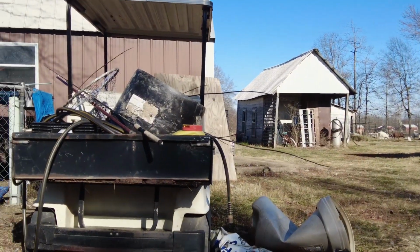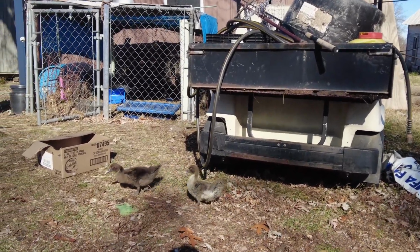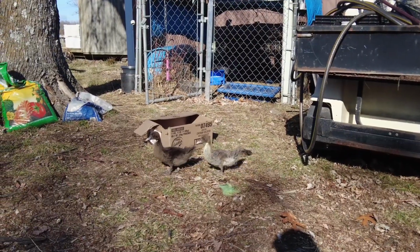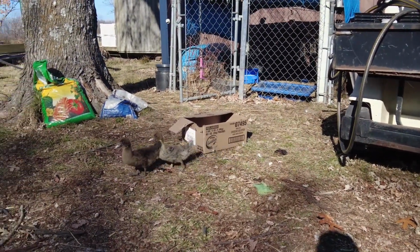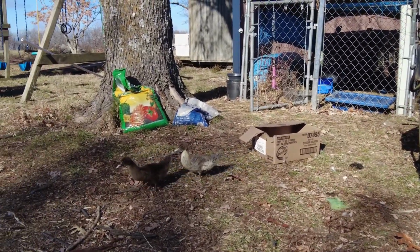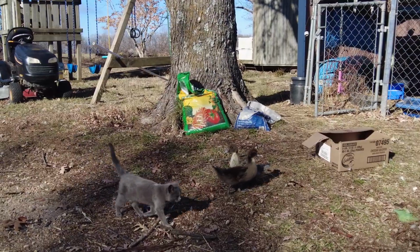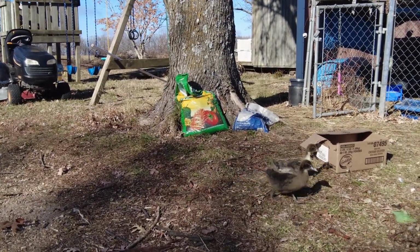Look at some little peeping ducks here. Where are they? There they are. They're going to get cold if they don't get some feathers on them. They're starting to feather out a little bit. Little Muscovies, I hadn't had very good luck raising them. All mine free range, so what do you do? They do.